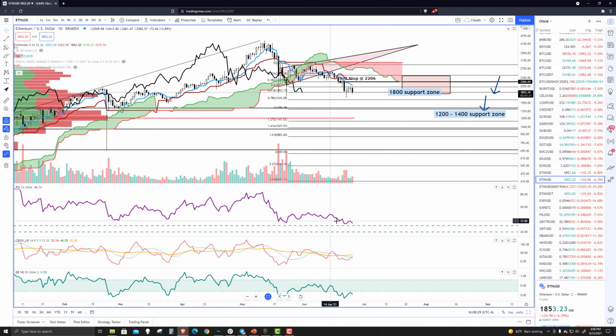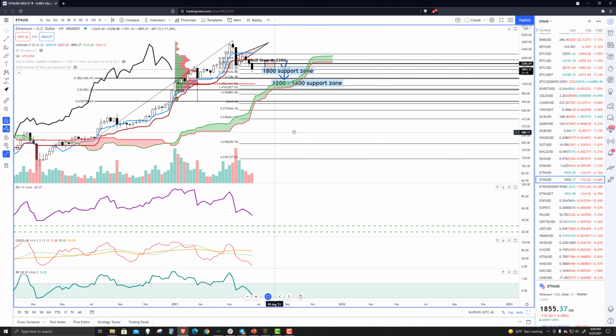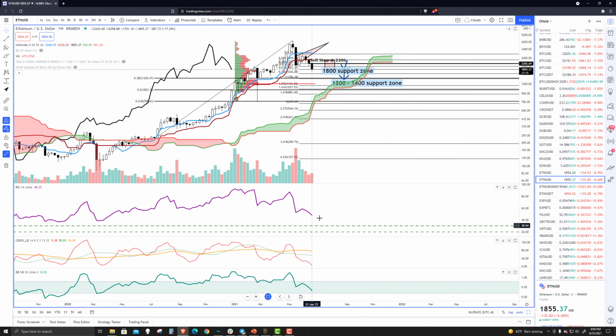The RSI has been flattening out, but it's been trending lower. Probably going to see it break down below 30 and 20 here in a little bit. So that'll be a point of contention for bulls here. But definitely, I mean, see lower prices to the 1400 range at the very least in the very near future. So watch out for that. I don't think there's a whole lot else there for Ethereum. The weekly chart still shows weakness across the board.